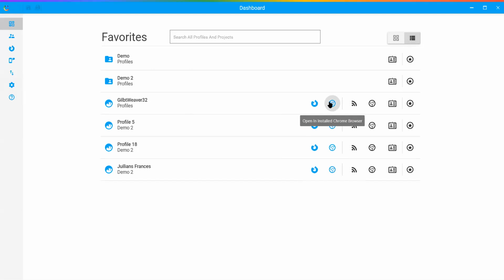So what these are, I forgot to cover that. This is opening up your installed Chrome browser with the IP segmented for this profile. And it's the same thing for this Firefox. It's going to open up Firefox with all of the security features enabled. Chrome, they don't let us do that off the cuff. We're in the middle of creating add-ons that will allow you to keep everything secure.